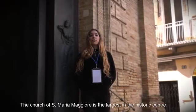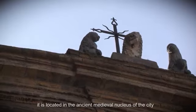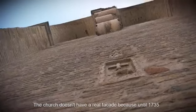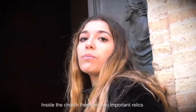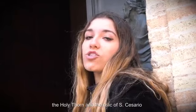The Church of Santa Maria Maggiore is the largest in the historic center. It is located in the ancient medieval nucleus of the city. The church doesn't have a real facade because until 1735 it was possible to enter it from the western side. Inside the church there are two important relics venerated by the inhabitants of Vasto, the Holy Thorn and the relic of San Cesario.